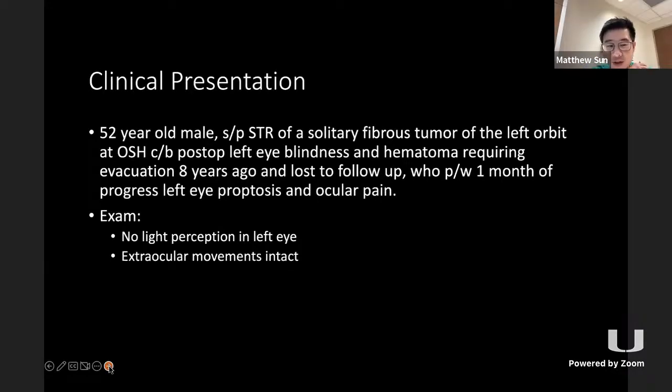Okay, if there are no more questions, I'll go ahead and present this case. Go ahead. So this is a 52-year-old male who 8 years ago at an outside hospital was found to have proptosis and underwent subtotal resection of a tumor within the orbit, and the pathology came back as solitary fibrous tumor. And unfortunately, his initial surgery 8 years ago left him blind because of hematoma post-op. And he now presents to our oculoplastics clinic with 1 month of progressive left eye proptosis and eye pain. So on exam, he has no light perception in his left eye, but extraocular movements are otherwise intact.